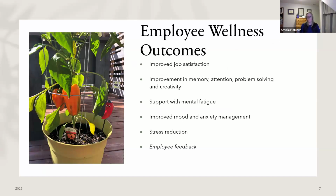From an employee wellness perspective, the benefits of green spaces to employee health and well-being are well documented, and they include improved job satisfaction, improvement in memory, attention, problem solving, and creativity, support with mental fatigue, improved mood and anxiety management, stress reduction. And word traveled quickly about our little garden.